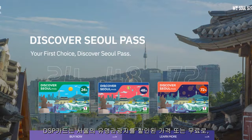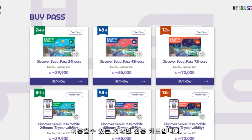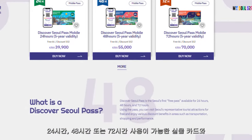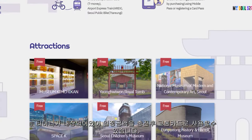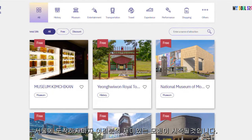The Discover Seoul Pass allows foreign visitors to experience Seoul's essential tourist spots for a reduced price or even for free. Simply choose between a 24, 48, or 72-hour pass and either a physical card or a mobile pass. The card can even be used as a transportation card around the city to be used on the bus and subway. Your adventures start as soon as you land in Seoul.